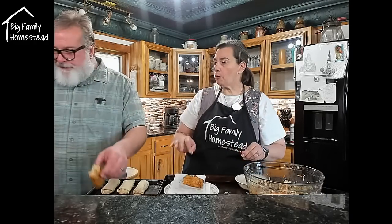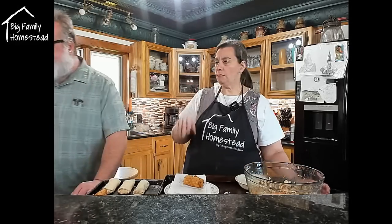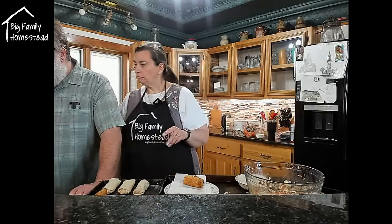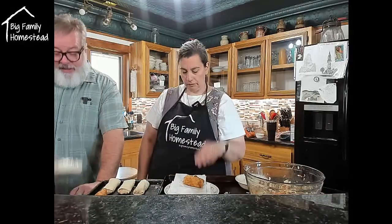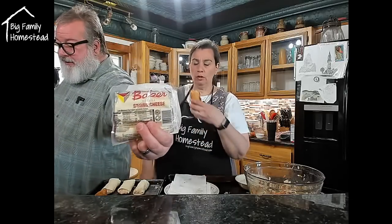The pork in there is really good. It's so nice. You just throw it in there and you're done. I'm excited to hear how it tastes. That's just a regular old cheese stick. I love these cheese sticks. They're really good.